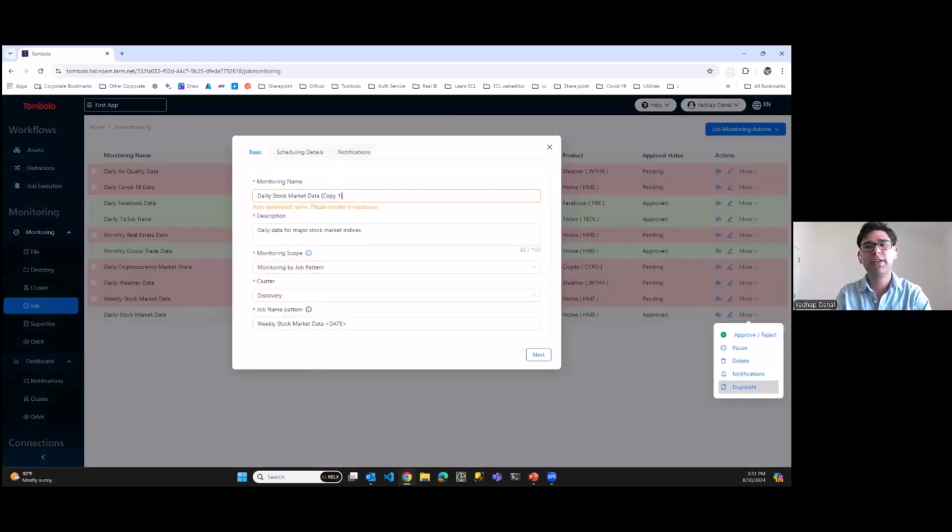So now when you click on duplicate, it pre-populated all of the data, all of the fields already. Now it is also suggesting a name, but what I'm going to do is I'm going to change this name so it is more unique.